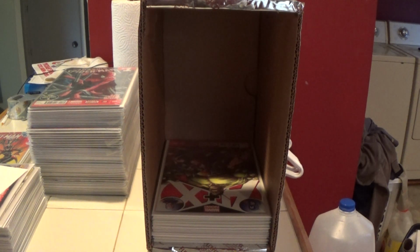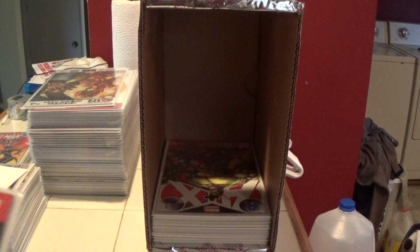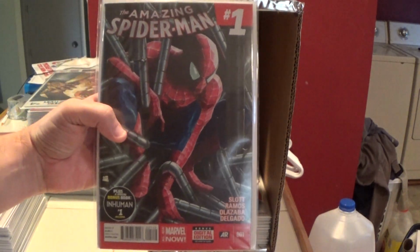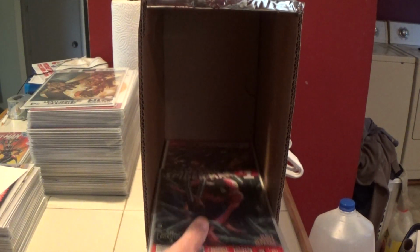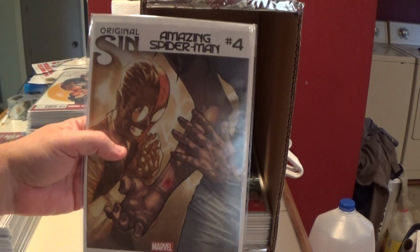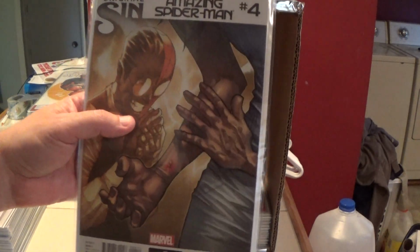Let's start with some Spider-Man books now. Drum roll. Coffee break. Okay, here is The Amazing Spider-Man #1. This is 2014. This is the first appearance of Cindy Moon, and this is the second printing. This is a nice book. And this is an even better book. This is Amazing Spider-Man #4. This is the first appearance of Silk. And this book is silky.